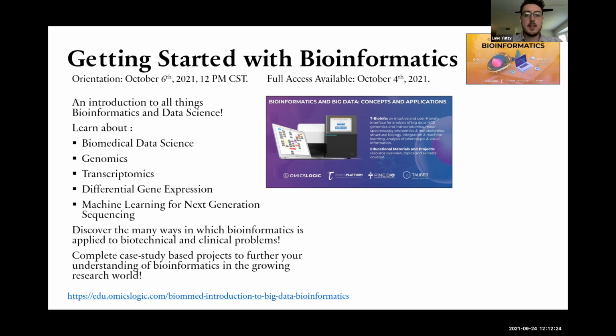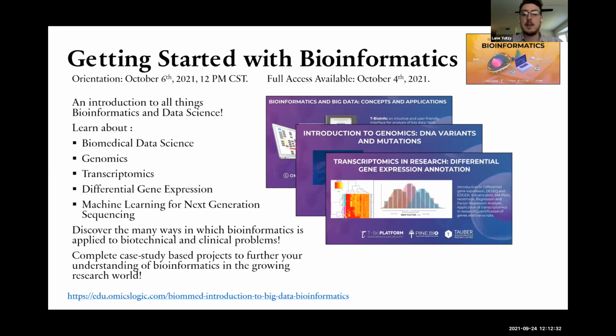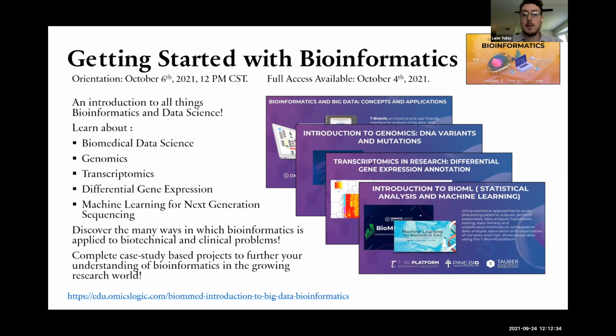So first, we're going to start with concepts. You'll also get introductions to some of the subspecialties in the omics field, such as genomics or transcriptomics. You'll learn about differential gene expression, machine learning, and how those are applied in the bioinformatic world to help better our understanding of the data we're analyzing. You're going to learn how this information is applied not just in the research world, but also in the clinical world and the biotechnical world. How can these be applied to different fields, specifically in the United States, as well as academic institutions and industry around the world, right?